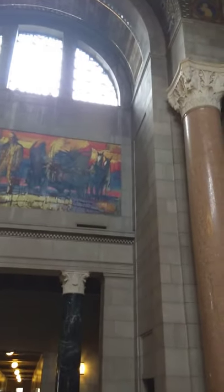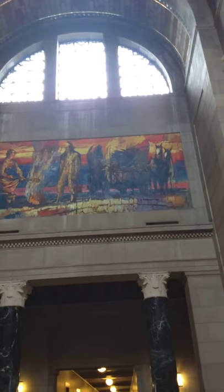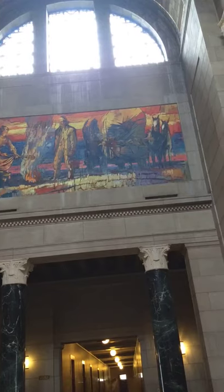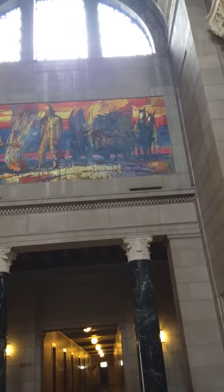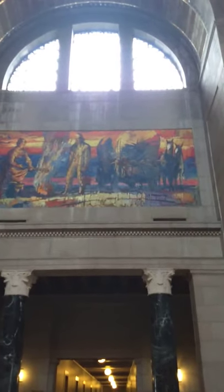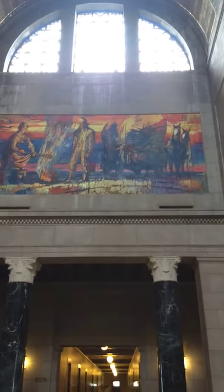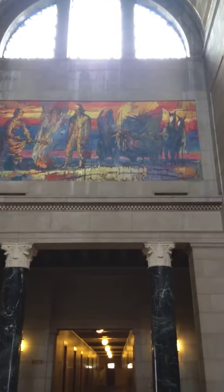Now here we are in what is called the vestibule. It's the main entrance to the state capital. And to the right, we find this beautiful painting. There's the wagon with the bonnet closed. These must have been later pioneers because they have horses. And they're doing a little bit of camping out.